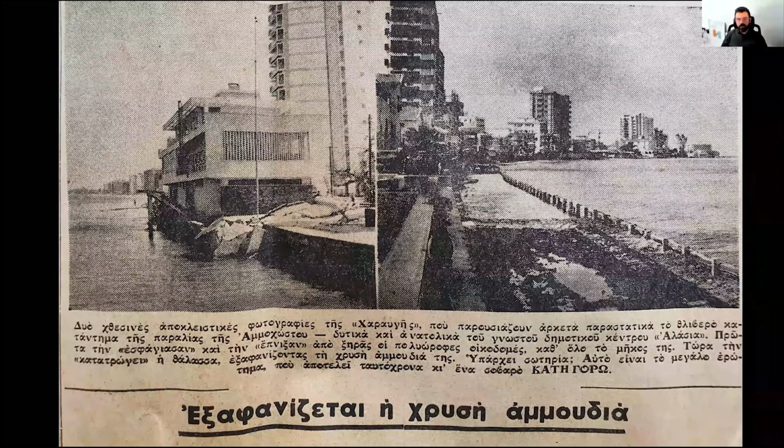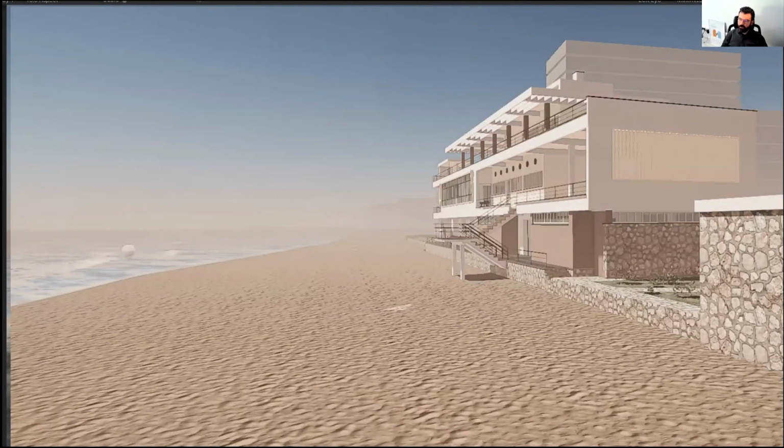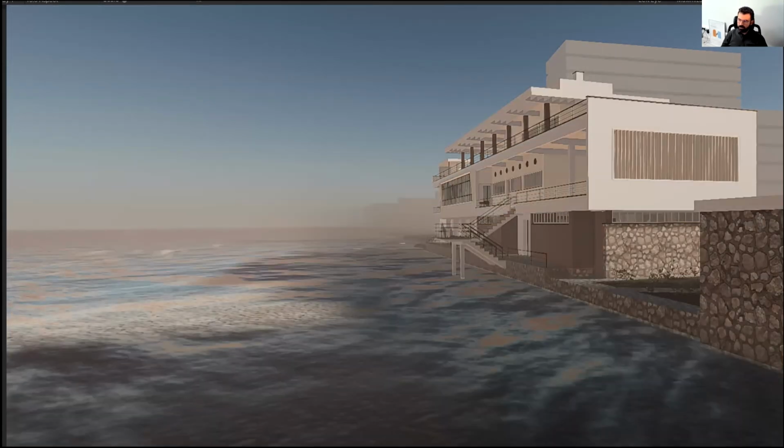Notably, this posed a threat for the city that was already discussed since the 70s, as we see in the newspapers of the time presented in the exhibition. And so this is the relation to the sea of the building in the morning, and how the sea actually touches the building in the evening.